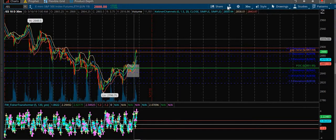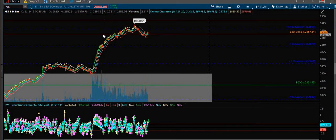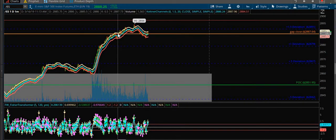I just went ahead and got out. However, I could have held it and been fine. But right here, this orange line represents the gap fill line. So what I did was I just patiently waited for price to get up to this gap.